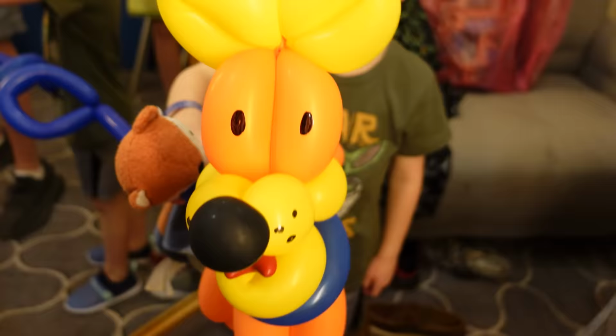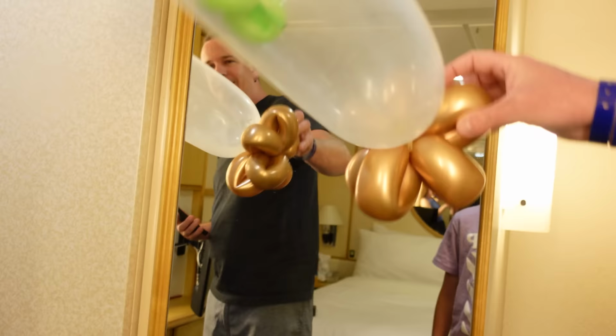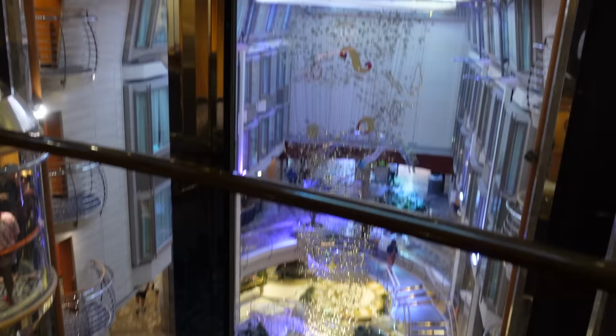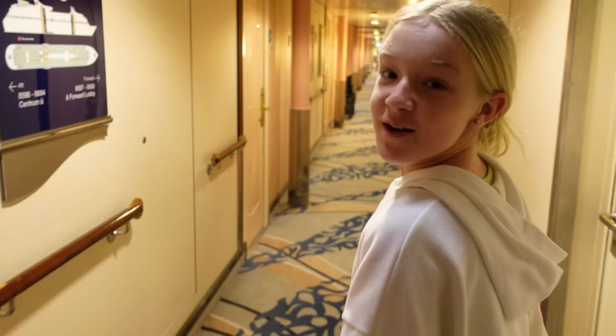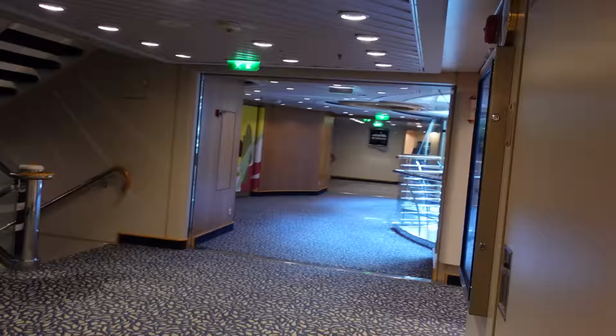Okay, wait a minute. We've got to go to our room so we can drop off the little balloon animals. So we got a puppy and we have a flower. Which turned into a puppy. Okay, let's go. Follow him here. Madison, wait for us. Our room's not over there. Come on, guys, let's go.